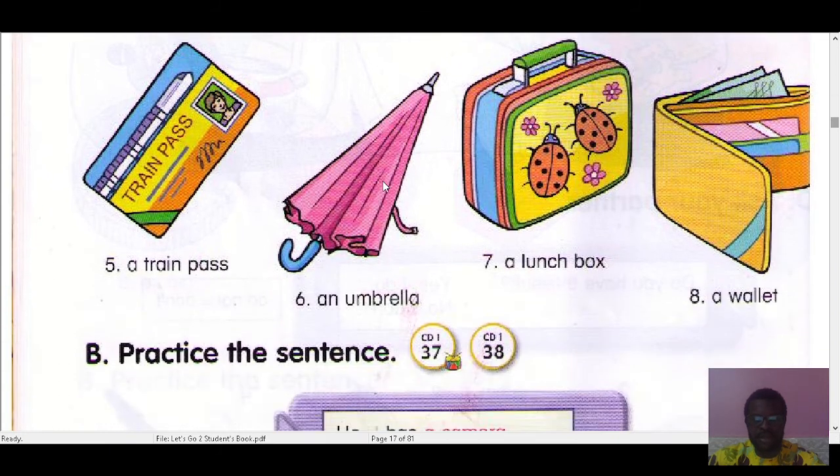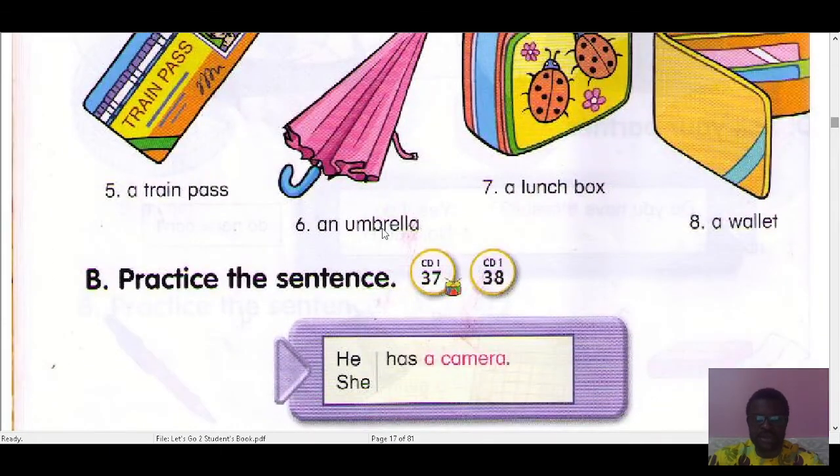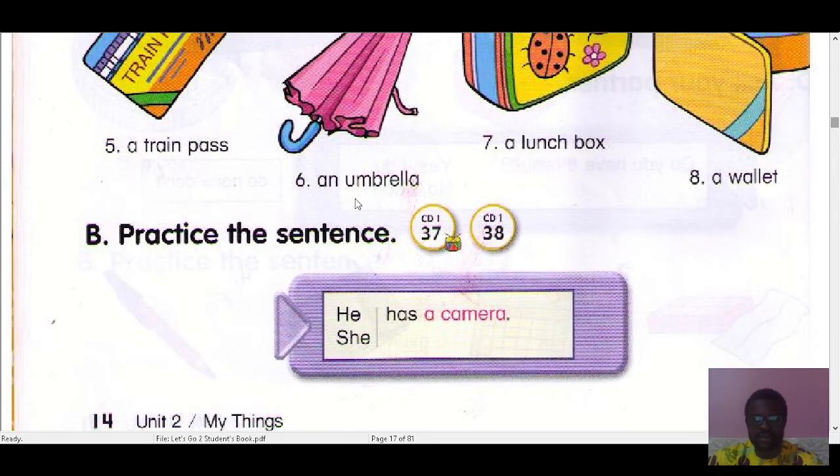Did you get that? So you can always change. So the lesson, the takeaway here, is if we are able to understand how to use our pronouns I, you, we, they, he, she, it, then with our verbs like have, or go, or do, we are able to say something. Of course, it's possible. That's why you can see here, he has a camera, she has.